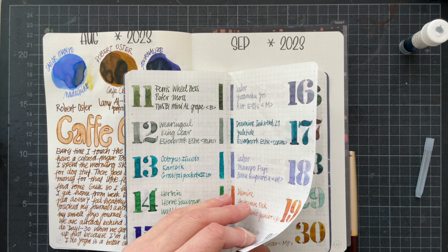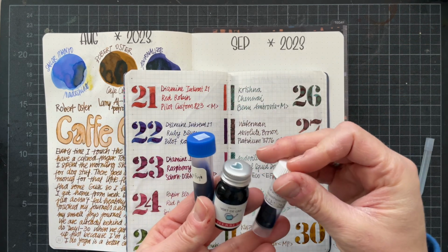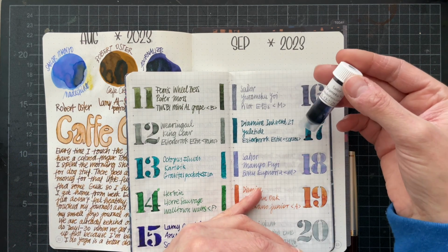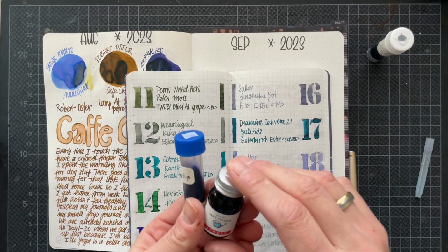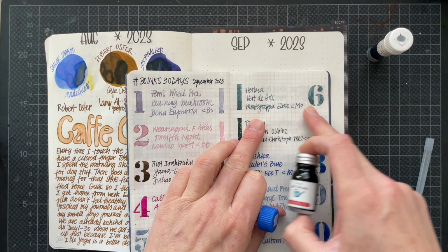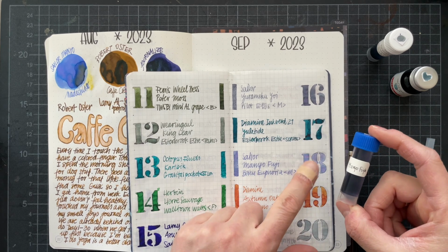But the inks that I picked today are, weirdly enough, all very light inks and all very similar colors. So the one that I picked here is Yurameku Yoi by Sailor, and I do only have a tiny sliver left of that. I have Vert de Gris, which is right here. It's not that far off from this one. And then I also have Sailor Manyo Fuji.